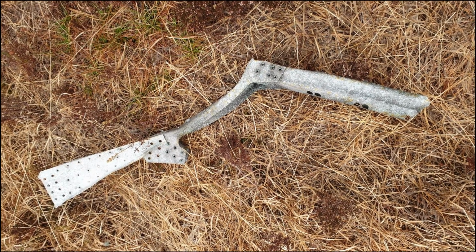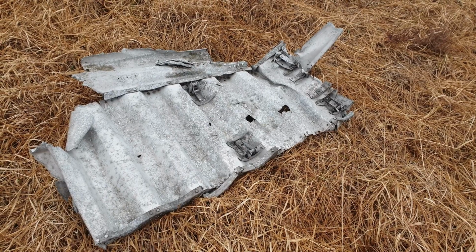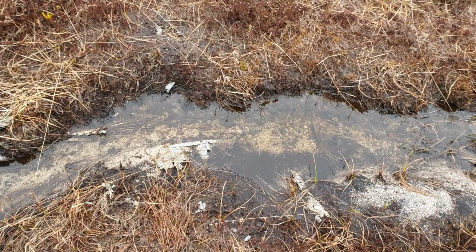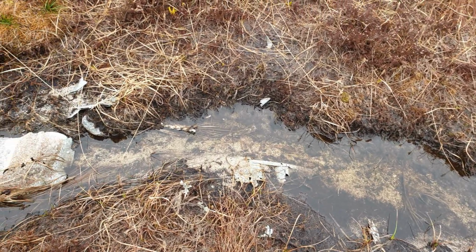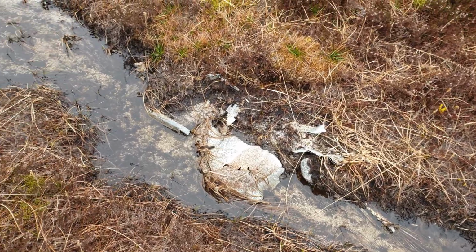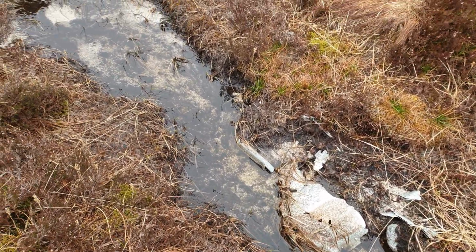This looks like a piece of an old aircraft wreck. This one flew into the hill around here many years ago. Let's see if we find any more as we go around.